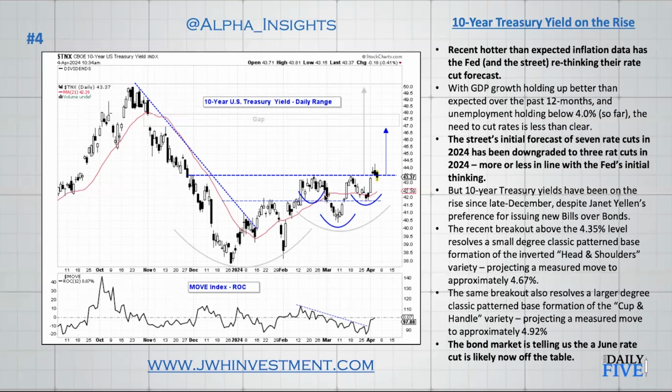And so as we see this price action confirm this bullish resolution, we'll be watching for a move here to 467, then 492. The bottom line is this. The bond market is telling us that a June rate cut is very likely off the table at this point, and it's highly probable that the entire rate cut scenario is being pushed out either past the election or into 2025.